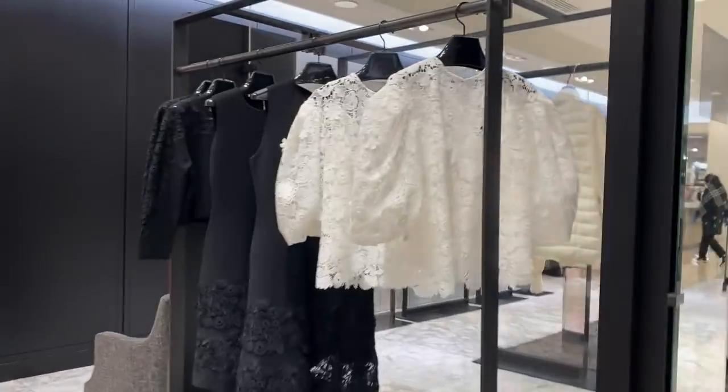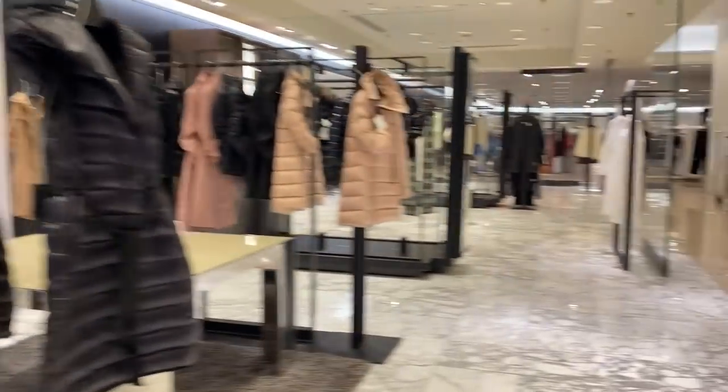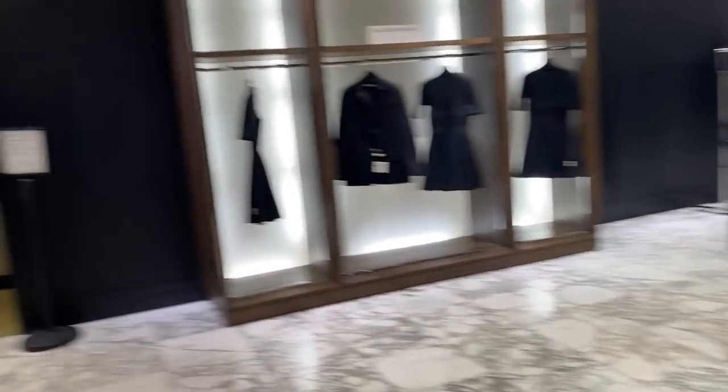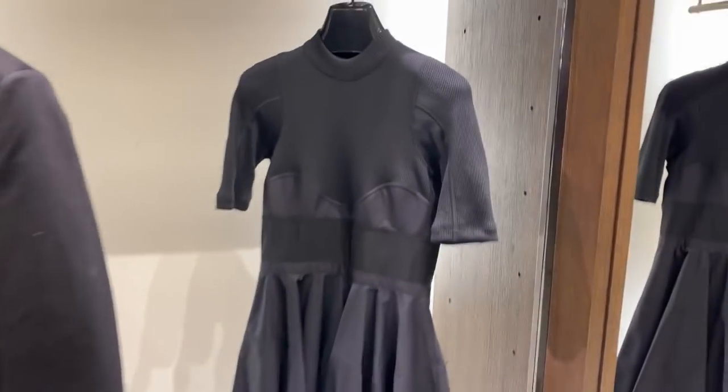So they have Acris, they have Carolina Herrera, Moncler. And then I think that I saw a Wang too. I have Prenta Schooler. Oh, this is really nice too. Latte Light Dolo. Yeah, more Prenta Schooler. And then have some Alexander Wang. This blazer is gorgeous. And mira que se bonito ese vestido. Like the little light bows.